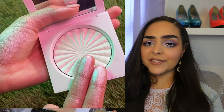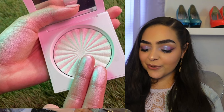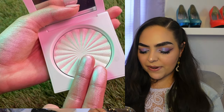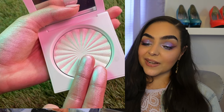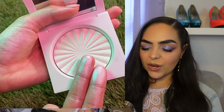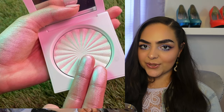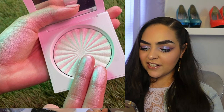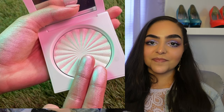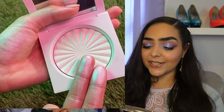Ofra's highlighter formulas are A1. They're beautiful. They're glowy. I think Amy Loves Makeup actually reviewed this one already. So this is limited edition, so I don't know if it is still available, but you can't really tell in the swatch picture if it's that neon green to pink shift or if it's just the lighting, but it does look cool. I don't really wear crazy colored highlighters.